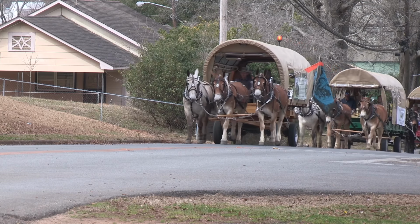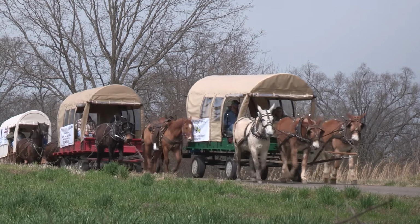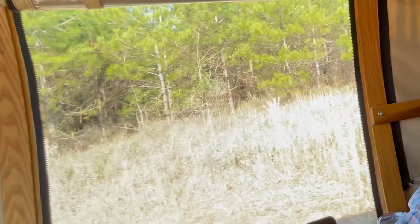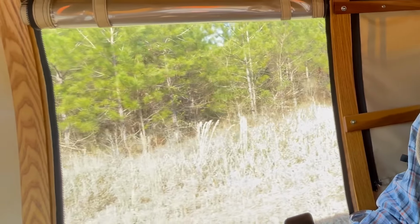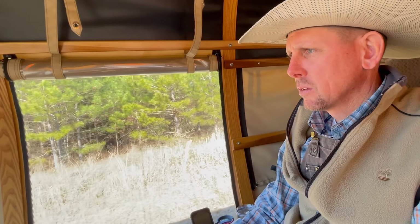I first met John Coley on the Forney to Montgomery wagon train earlier this year, where he was serving as wagon master of the 10-day event. John told me he had just about completed the transition on his farm from conventional row crop farming to a more diversified model.